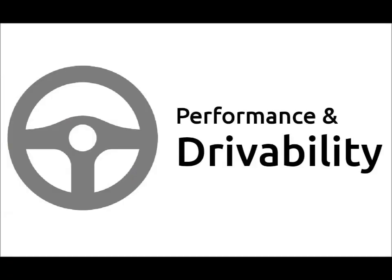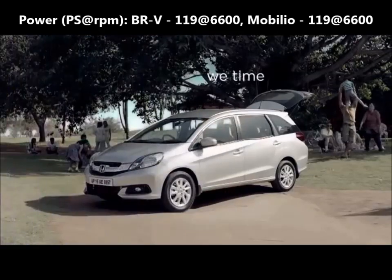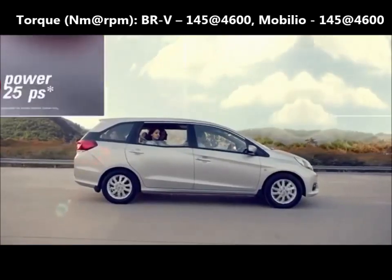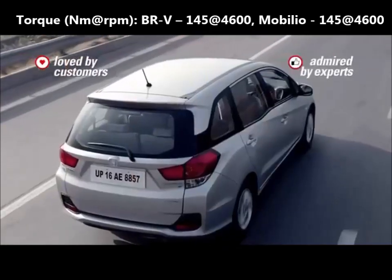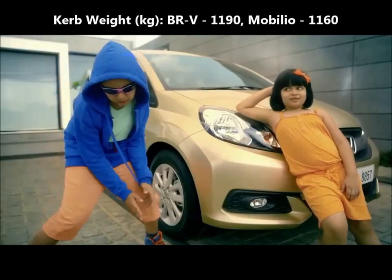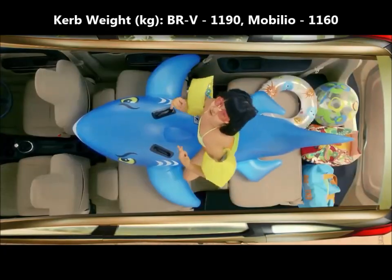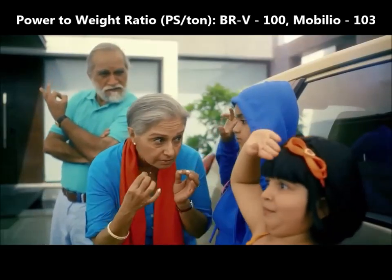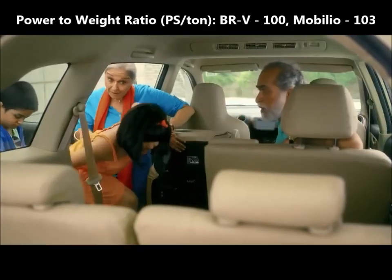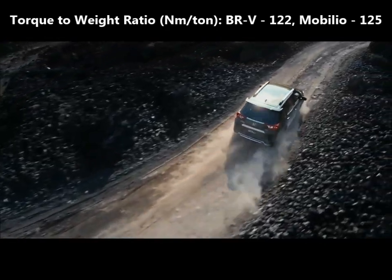Performance and drivability. Both cars are powered by the illustrious 1.5-liter iVTEC petrol engine that is famous for powering the Honda City. However, the BRV gets a 6-speed manual gearbox, which is a modified version of Mobilio's 5-speed unit, giving the BRV quicker acceleration in first gear and relaxed cruising in top gear. Although the shift action is not as smooth and light as we have come to expect from Honda. Honda also offers the BRV with the fantastic CVT automatic gearbox, while there is no automatic option in the Mobilio's range.